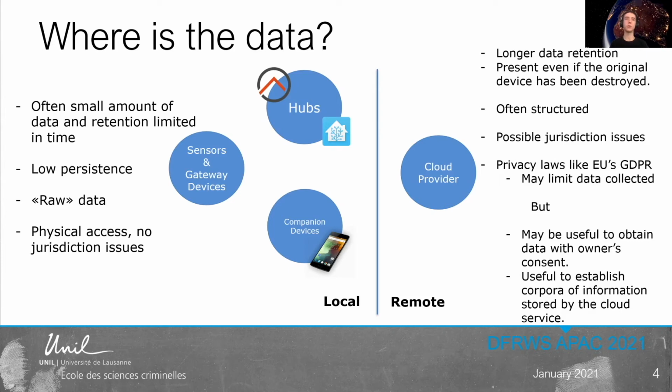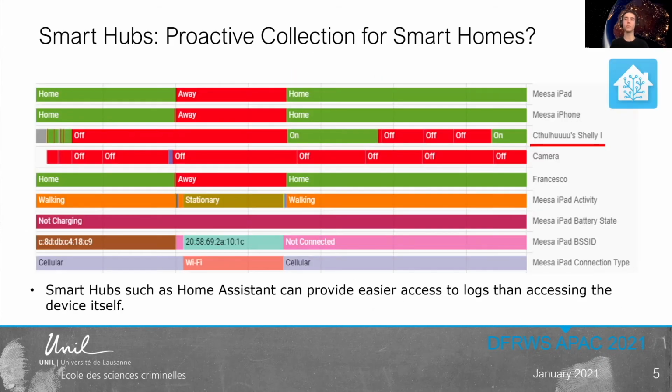They can also be useful to establish a corpus of information during the study of a new device in a controlled environment. Smart hubs can particularly be interesting to analyze. We can see in this example that it's pretty easy to detect the presence of a person at home and even in a particular room, as highlighted by the changes in the light switch or the linked iOS devices.